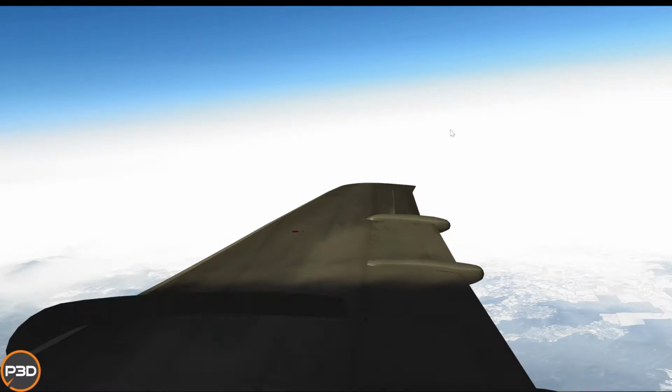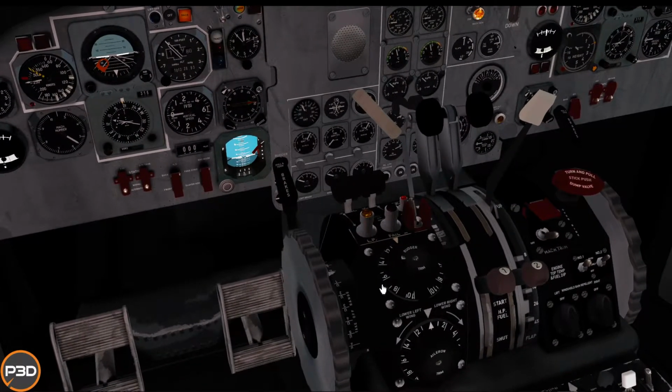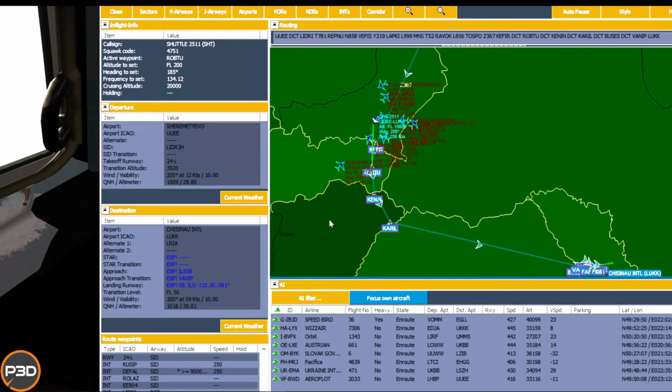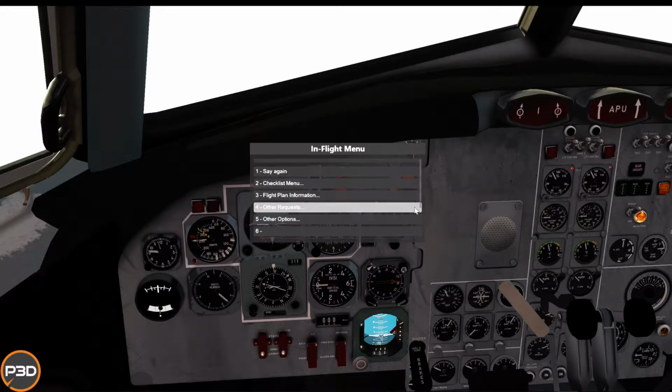Heading 185. Right, so the VOR stuff did actually kick in during flight. In the first video, this wasn't working, and I've realized why. It's because I was too far away. So as we got closer, it did start to work. There is no more VOR vectors though on our routes, so I'm kind of having to ask ATC to sort of direct me. So I'm going to actually ask them to send me to Karel now. So let's get a direct to Karel, and then we'll ask them for a descent.